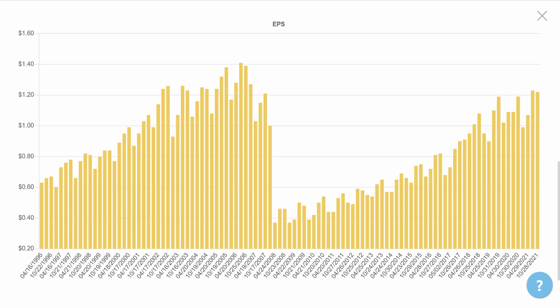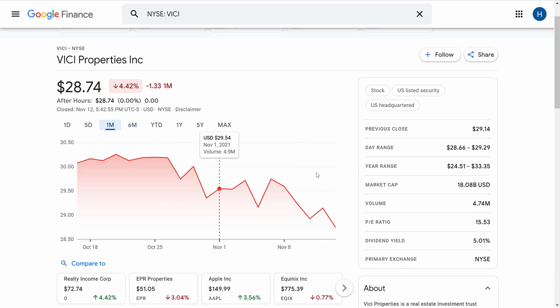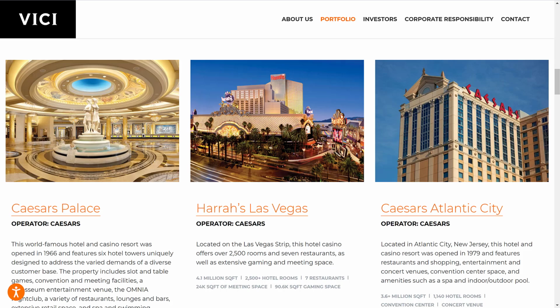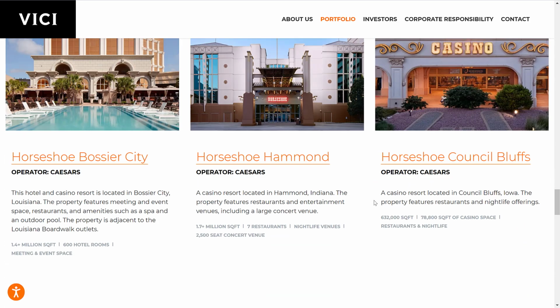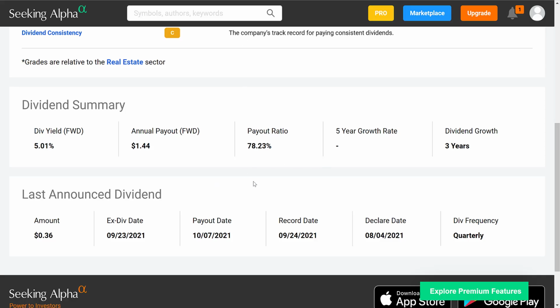Let's talk about the second stock on the list, which is VICI Properties, ticker VICI. This is a REIT, and they are down 7.86% over the past 6 months. And over the past month, they're down 4.42%. They own a lot of properties, but mainly casinos. If we want to see their entire portfolio, here are some things they own, like Caesars Palace, Harrah's Las Vegas, and the list goes on. They actually own some big-time golf courses as well.